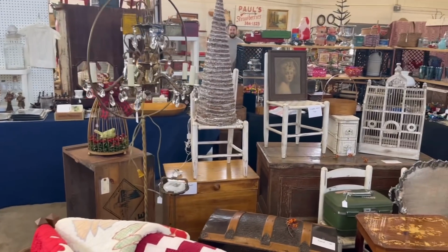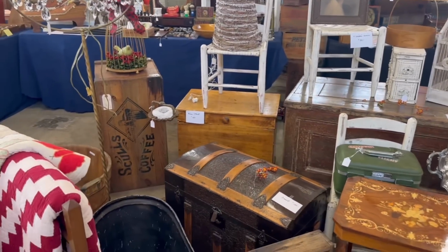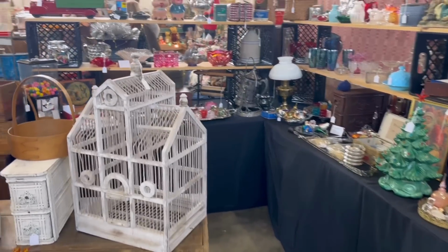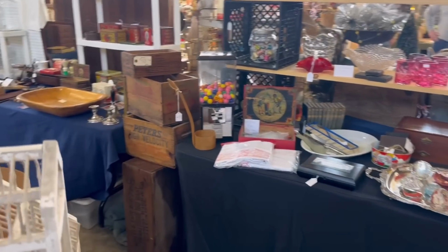I didn't get the name of the man that had this booth, but I know him when I see him because I've bought from him for years at different shows. And he used to set up at our Nashville flea market. And I usually always find something in his booth.